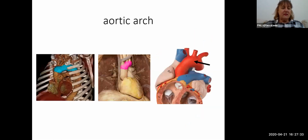After this, if you look on the lateral view on the far left, you can see the ascending aorta, and then the blue area is showing this arch area, after which blood will descend through the chest and descend through the abdomen. So the arch part is called the aortic arch or the arch of the aorta. You know you're in the arch because there are 3 huge blood vessels that leave the arch of the aorta.